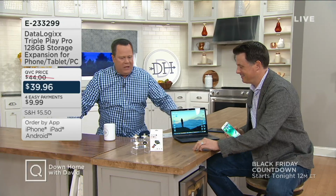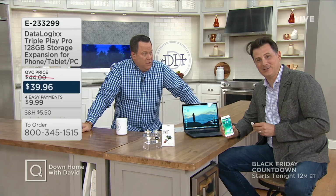Good to see you. And we're talking about saving and backing up, transfer and expanding photos, yes, videos, yes, and your phone contact list. And think about this, the amount of storage in this little triple play right here is the same amount of storage that I have in this MacBook Pro. 128 gigabytes of storage is in this little guy. It's going to back up your device, whether it's an iPhone, an iPad. It works for Android devices as well.